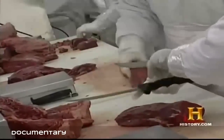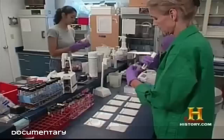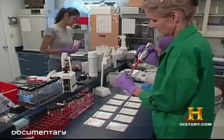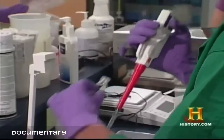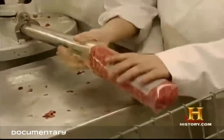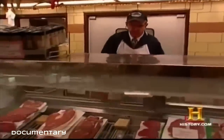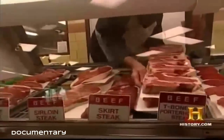Workers continually trim product samples and swab work surfaces. An on-site lab facility cultures these samples and checks for any bacterial growth. Every butcher needs to be especially careful with ground beef and hamburger products, as they tend to have a much higher incidence of foodborne illness than muscle cuts of meat.